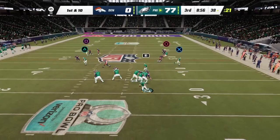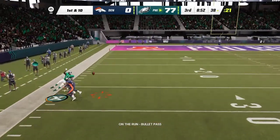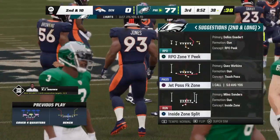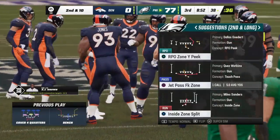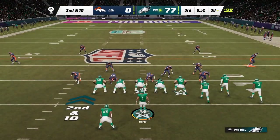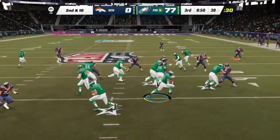Here's Hurts to throw. Now he'll square up and throw deep left sideline. And this is incomplete. Oh, it looked like he had a pretty good line on that one. That would have been a big play, but he could not pull it in. An incomplete pass on first down. That leads to a 2nd and 10.